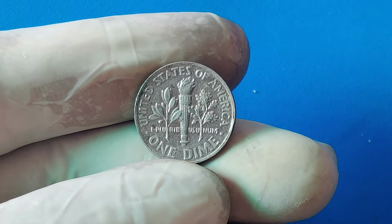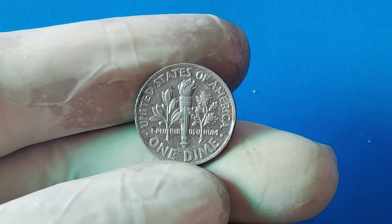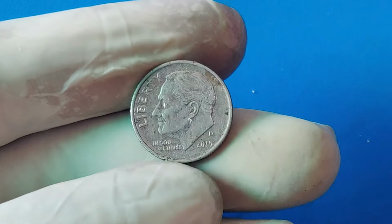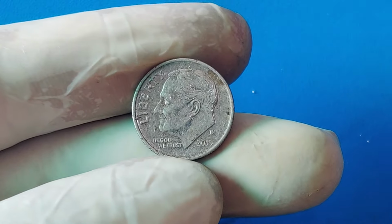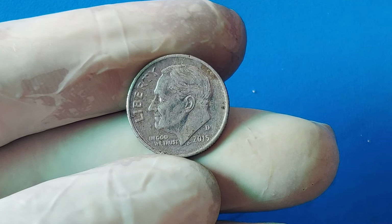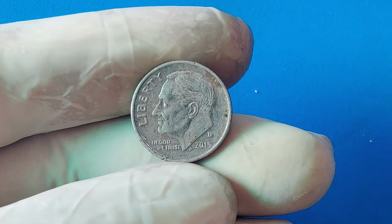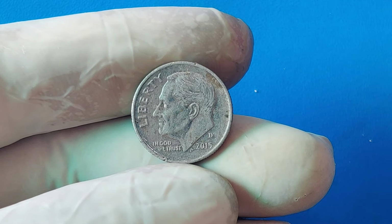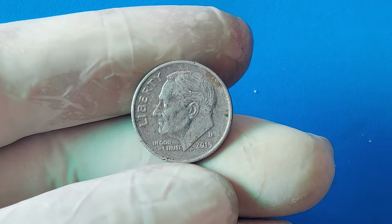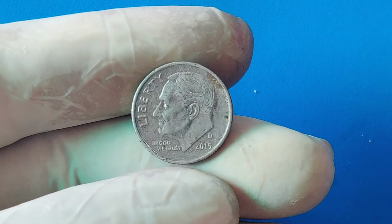So there you have it, folks. The 2014 P Mintmark dime that's causing a buzz in the coin world with a current market value of over $32,100. Whether you're a seasoned collector or just someone who loves to hunt for hidden treasures in your pocket change, keep an eye out for this rare and valuable coin. Who knows? You could be the next person to cash in on this incredible find.